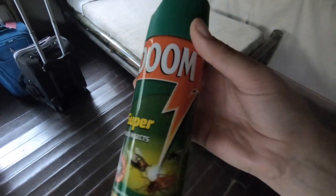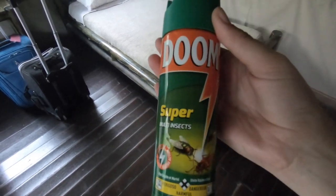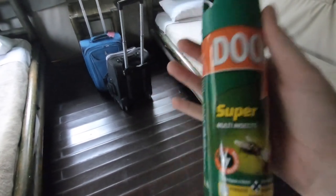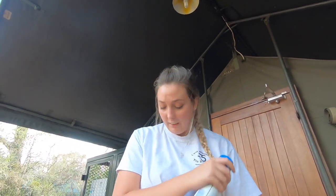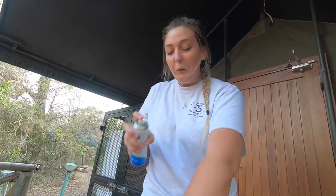Okay, so the Kruger National Park is a malaria zone, and because it's September and super hot, this is how we demosquitofy, pretty much. Gonna spray the room with some Doom and then spray ourselves with some mosquito repellent as well. Too hot to cover up, but normally as the evening gets darker, long sleeves and long pants. But we're gonna put some peaceful sleep on so the mosquitoes don't bite us. Don't breathe it in.